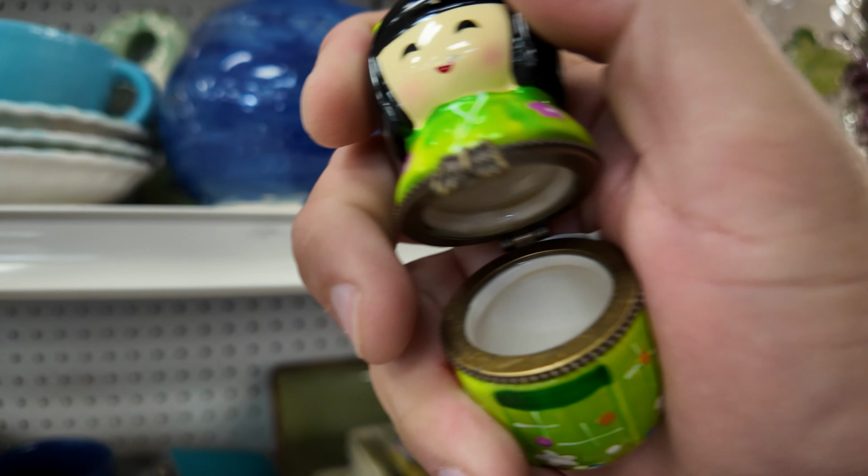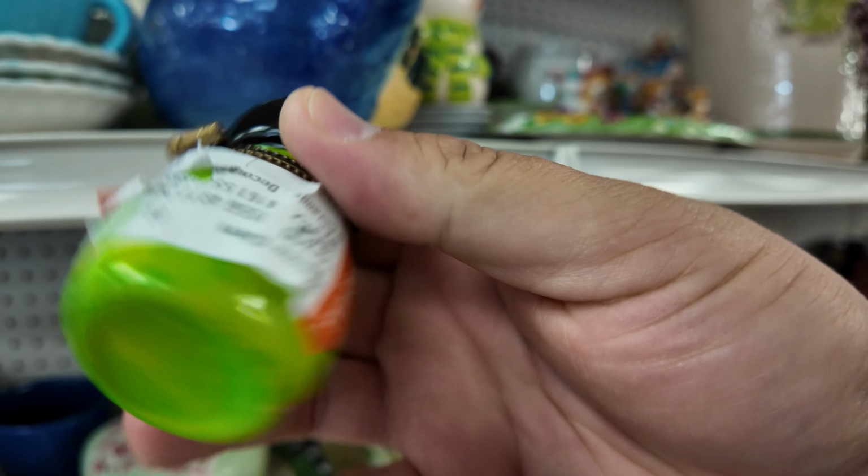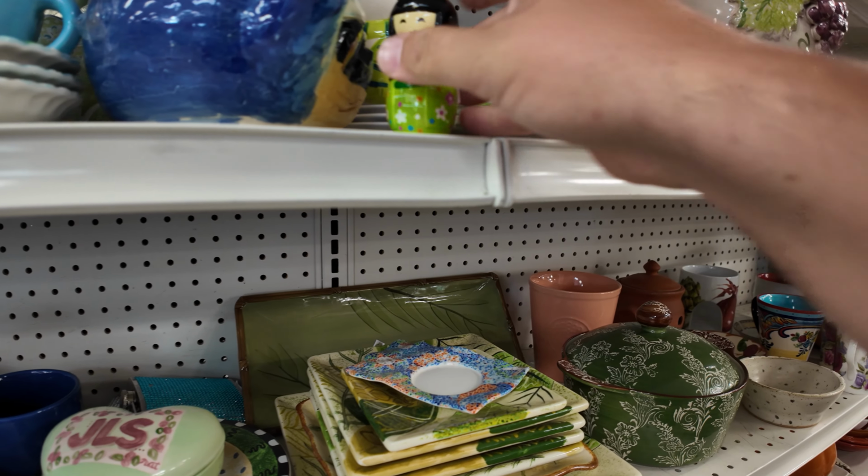A little trinket box. Obviously, it'll do a lot better if it has what it typically comes with. Yeah, it's kind of chipped there. I don't like that.